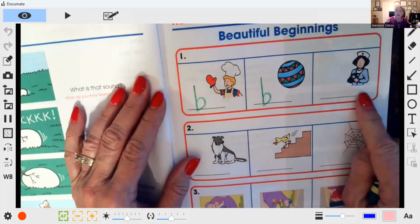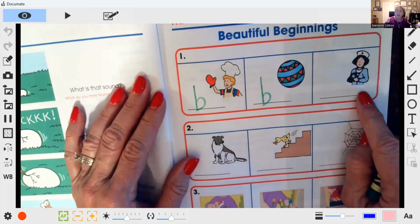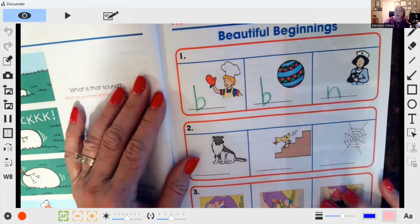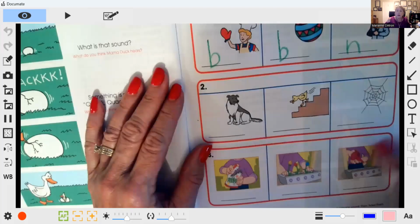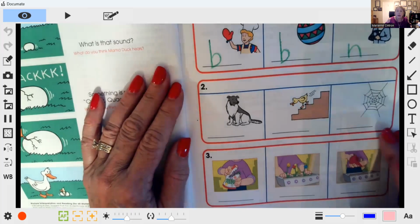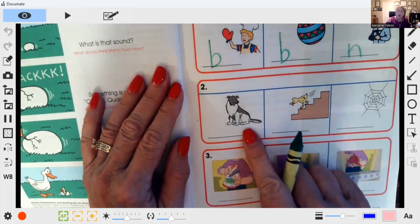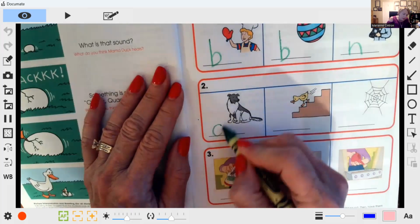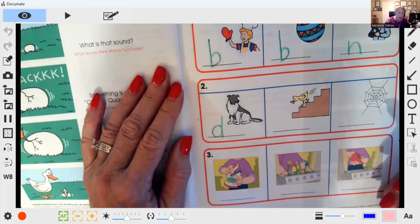This is a nurse. Nurse begins with N, N. So we've already practiced all 26 letters of the alphabet, so they should know how to write these letters now. This is a dog, D, D. Our C stroke with a line.